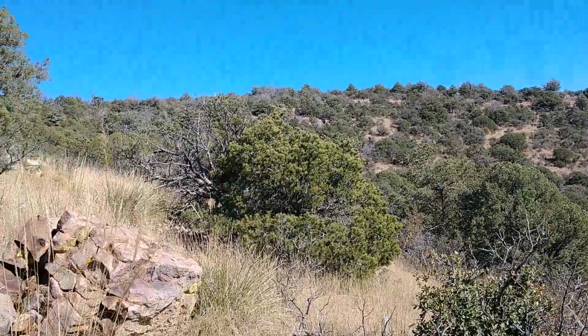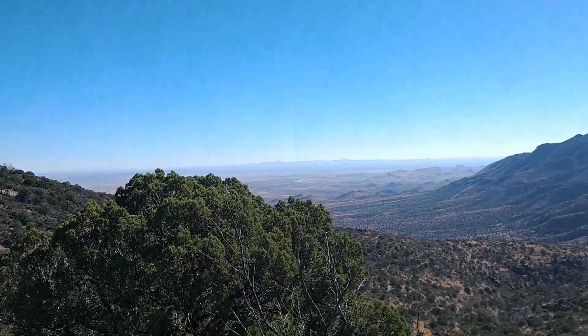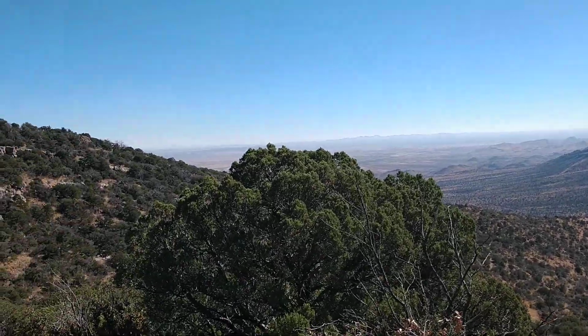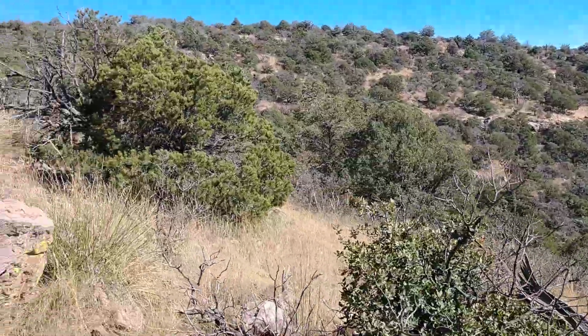Okay, here we are in the Cook's Range, a mountain range north of Deming. There's Cook's Peak over there. This was the site of many famous battles. Well, I don't know how famous they were, but a lot of battles happened here between the Mescalero Apaches and the Whites.